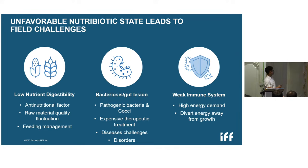The second challenge that we also see is dysbiosis. I think it's also mentioned by Roger and Anna about dysbiosis. So it's normally impacted by the pathogenic bacteria and also the cocci that it will impact on the expensive therapeutic treatment. And the last one is the weak immune system. The immune system is highly demanding on the energy requirement, so we need to manage it very well. And it always diverts the energy from the growth.